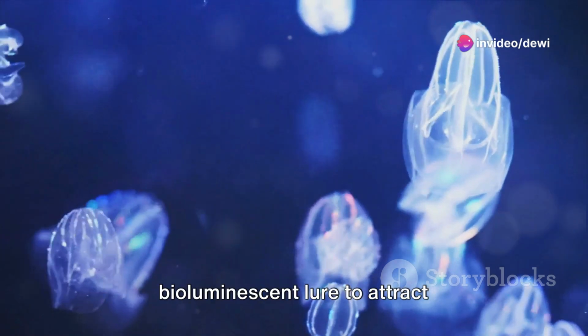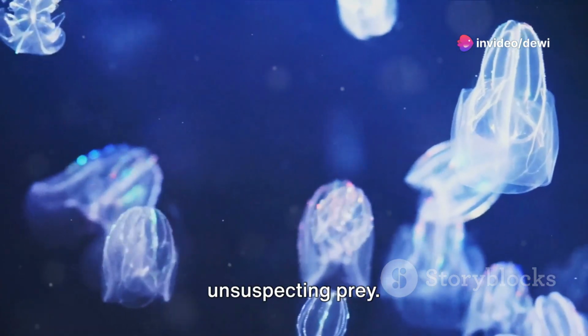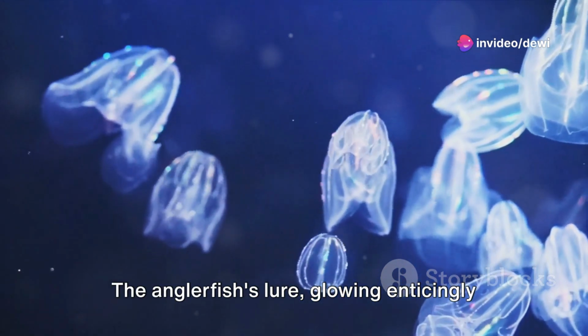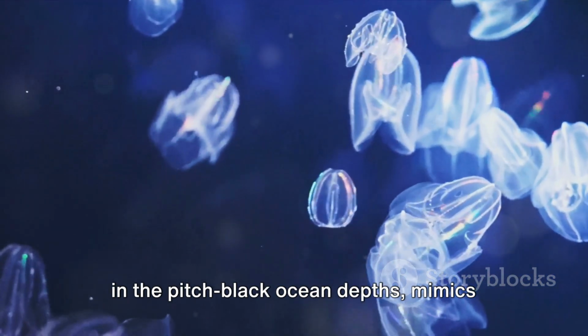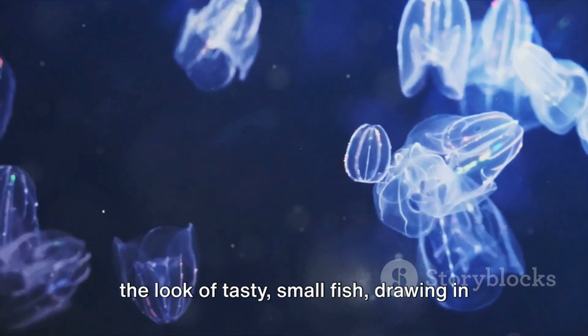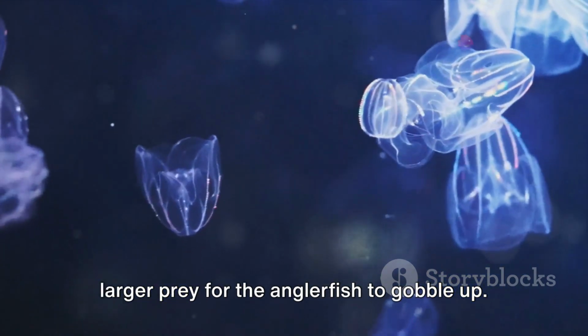Picture the anglerfish. This deep-sea dweller uses its bioluminescent lure to attract unsuspecting prey. The anglerfish's lure, glowing enticingly in the pitch-black ocean depths, mimics the look of tasty small fish, drawing in larger prey for the anglerfish to gobble up.